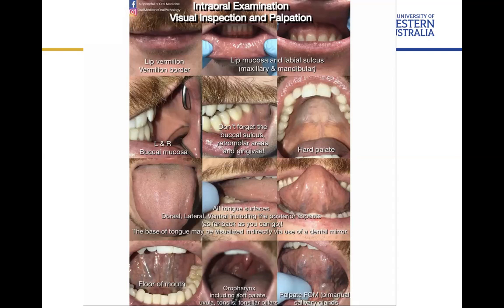Making sure that you are looking at all surfaces of the tongue, the dorsal, the lateral, the ventral, including the posterior aspects, as far back as you can go. I don't do this routinely, but sometimes you may be able to visualize the base of the tongue by using the reflection of a dental mirror if you feel that there's anything there.